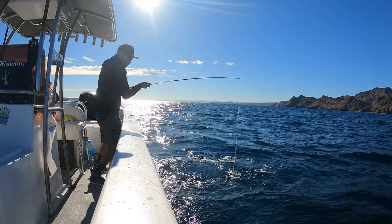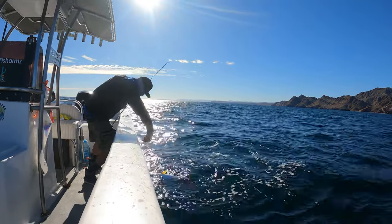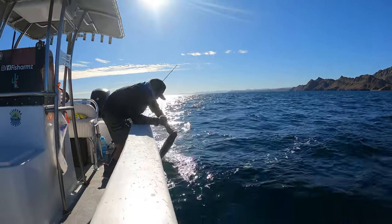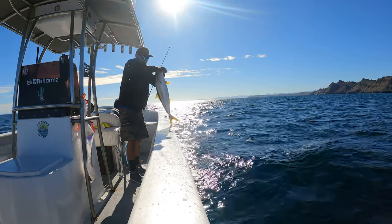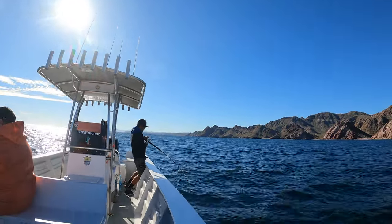Yellowtail? Ooh. Yellowtail, right? Así de grande me la agarré. No se crea. After that first fish, it was non-stop action.